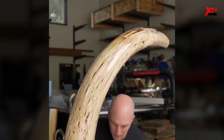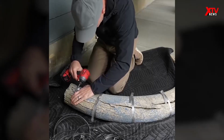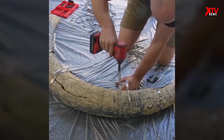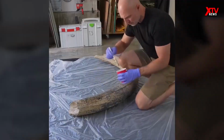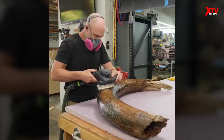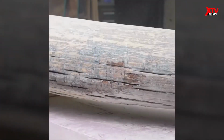The restoration of a 2,000-year-old mammoth tusk is a meticulous endeavor, blending scientific expertise with delicate craftsmanship. Initially, the tusk undergoes careful examination to assess its condition and determine the extent of damage. Using specialized tools and techniques, conservators meticulously clean the tusk, removing layers of dirt and debris accumulated over millennia.